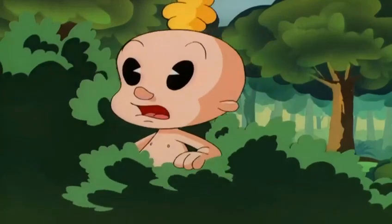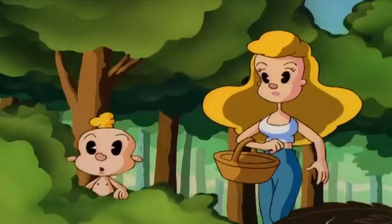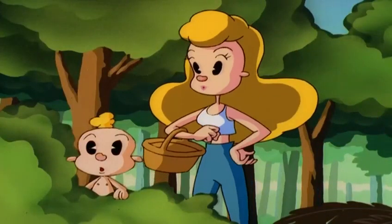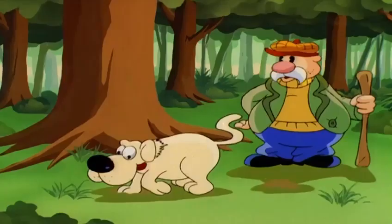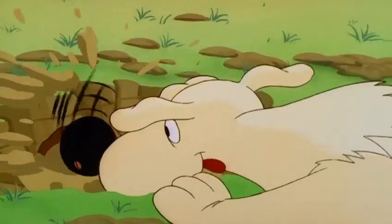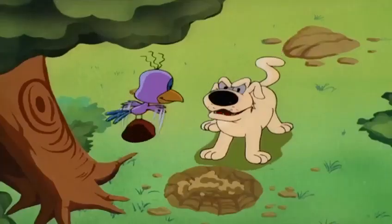Mom, come and see! What's going on? They're looking for truffles. It's a delicious sort of edible mushroom that grows underground. If they're underground, how do you find them? The dog can smell them. Look, it's found something. Finally, something to eat.